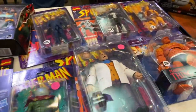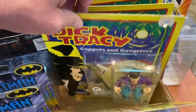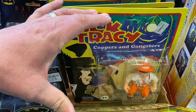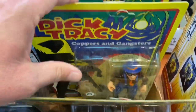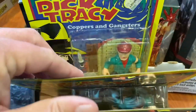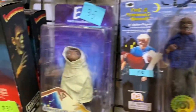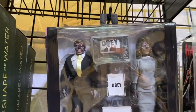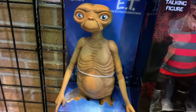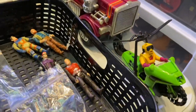We got some mint on card stuff over here too. Oh, look at these Dick Tracys. Big boy lips. Yeah. Check those out. Very, very cool. And check out that glow in the dark Frankenstein. The Wolfman, we've got E.T. Oh man, I missed these They Live figures. My God, I love that E.T. That is so awesome. Oh wow, we got some masks over here.